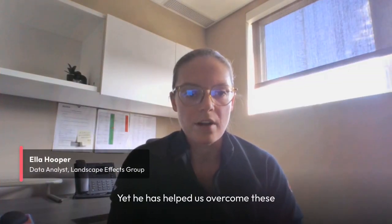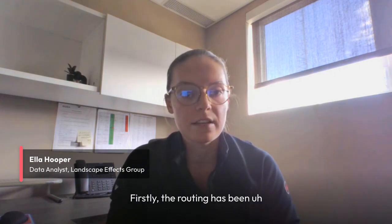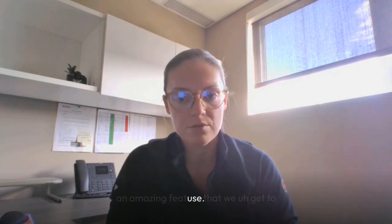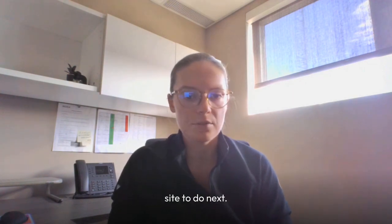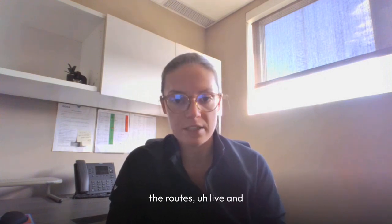Yeti has helped us overcome these challenges or pain points in a lot of different ways. Firstly, the routing has been an amazing feature that we get to use. So our team can now just clock into a route and start pushing or salting rather than trying to figure out what site to do next. And we can ensure that they're following the routes live in Yeti, right?